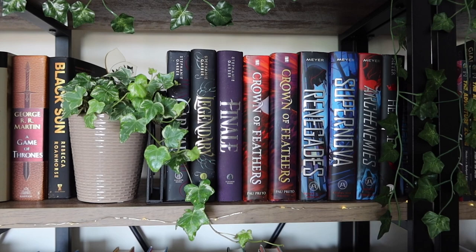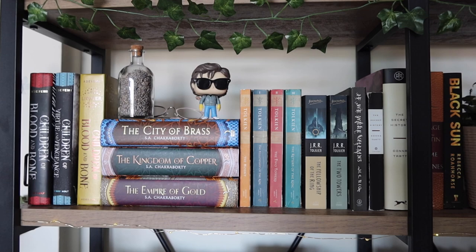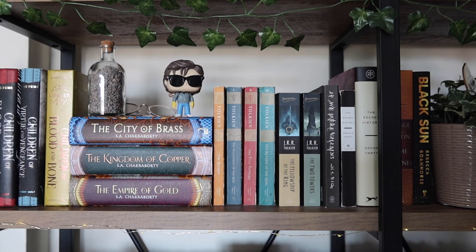And then Black Sun, which is one of my favorite books of all time. And let's not forget The Plant, which still needs to be named. Now over here we have some more favorites. We have Children of Blood and Bone and Children of Virtue and Vengeance, as well as the special edition, lighter edition. And then we have my 3 UK hardcovers of The City of Brass, The Kingdom of Copper, and The Empire of Gold from the Daevabad series.